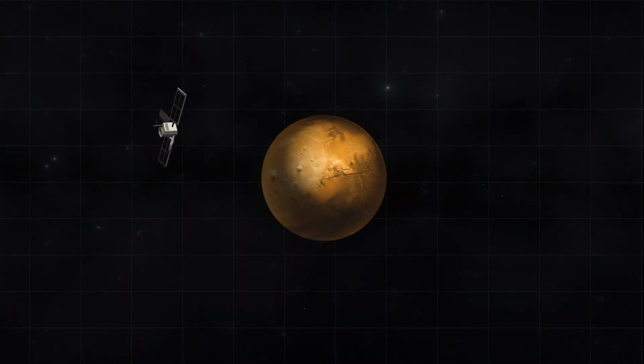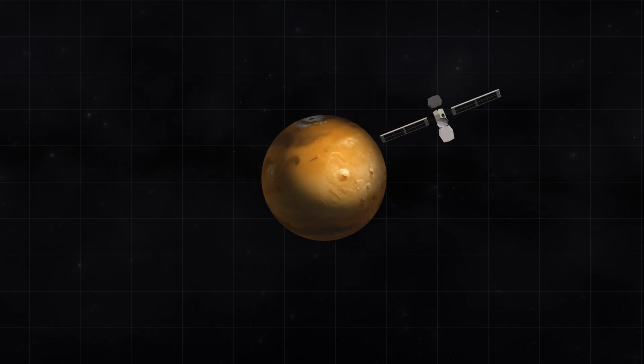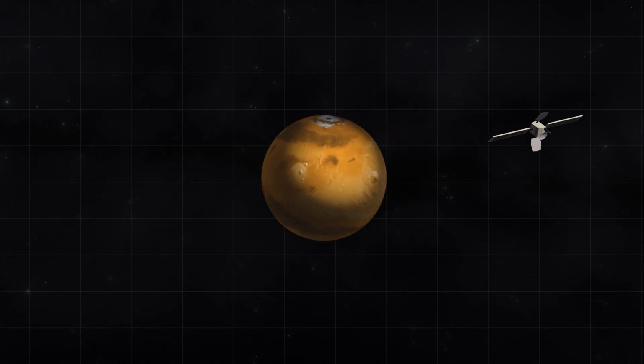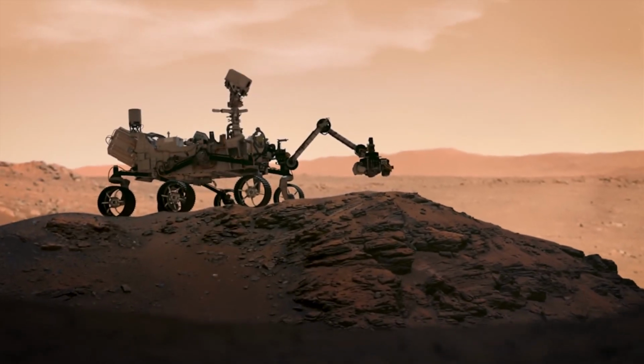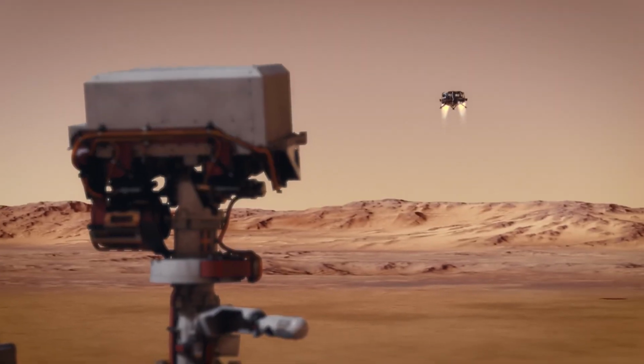Missions, for example, to Mars are planet specific. You just orbit that and take pictures. And the Mars lander, they take samples and they analyze it there and send the results to Earth.